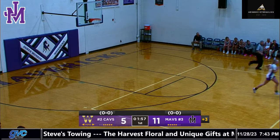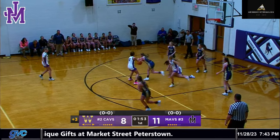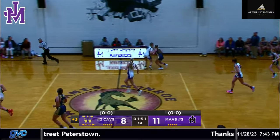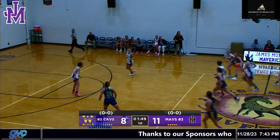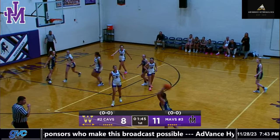So when you get to five team fouls in a quarter, you will immediately start shooting two foul shots. There is no more one and one. As the quarter ends, those fouls will reset, and we'll do it every time. So that is the new rule. That's how it is, and now you know.